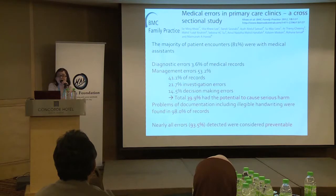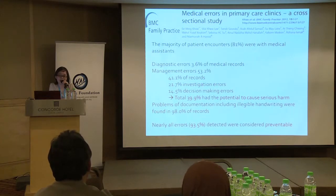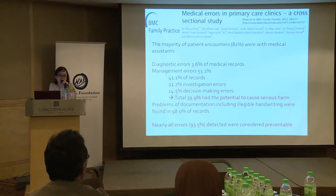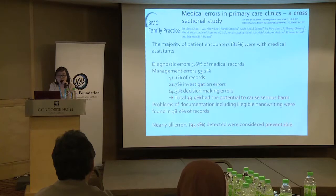Okay, then moving on to another paper. This is the last paper I wanted to share with you. It is in primary care clinics, where you go to the GPs and all. Errors also happen over there. In this case, in 12 clinics where they conducted the study, 3.6%, a very small percentage, is just diagnosis error, while a bigger chunk, 53.2%, is due to management. And 40% had potential to cause harm, and more than 90% can actually be preventable.